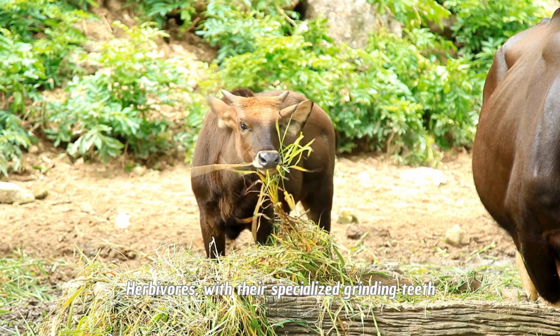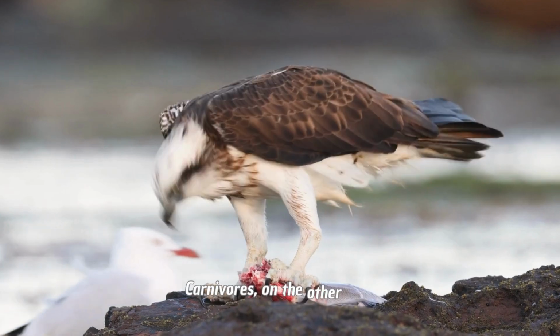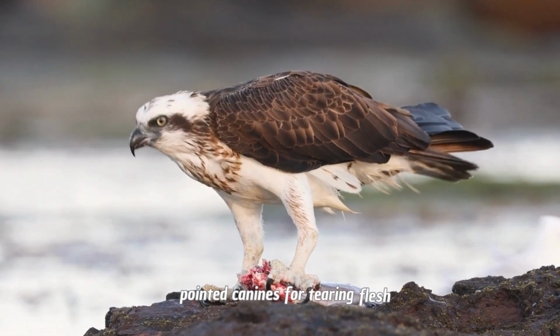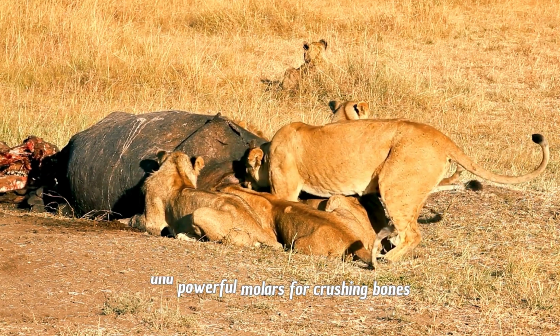Herbivores, with their specialized grinding teeth, are well equipped to break down tough plant matter. Carnivores, on the other hand, have sharp, pointed canines for tearing flesh and powerful molars for crushing bones.